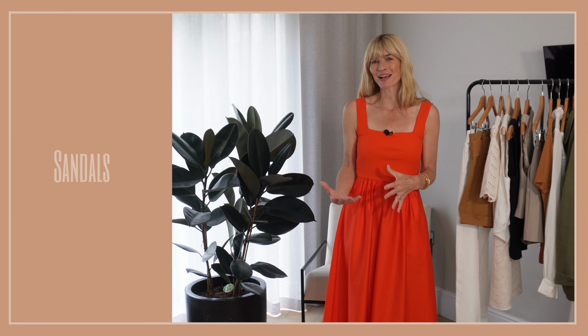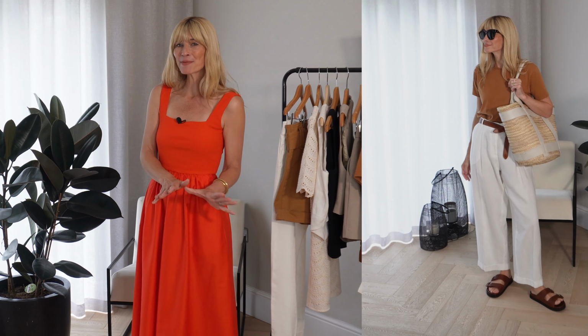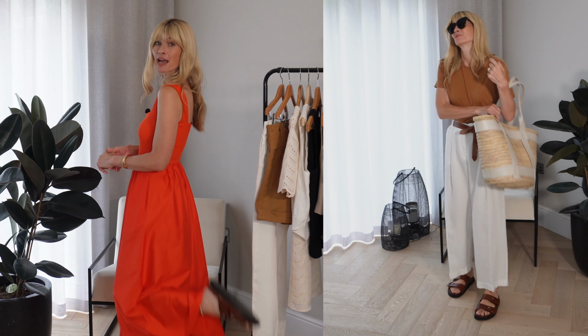Sandals. Although I'd like to add a ton of pretty looking heels into my ideal summer wardrobe, the reality is I've been living in my sandals the most recently. And when we're taking the most true indication of what I actually need right now, I've opted for two of my favorite pairs. So firstly, my new ones that I'm actually wearing right now, as you can see, these are the ones that I got from JENNI Kayne.